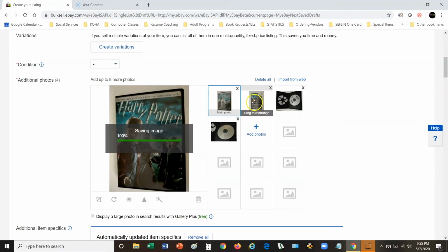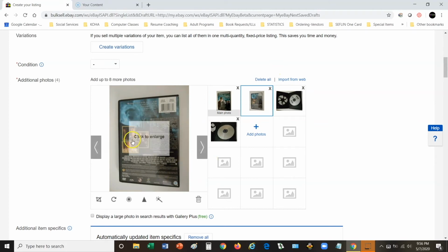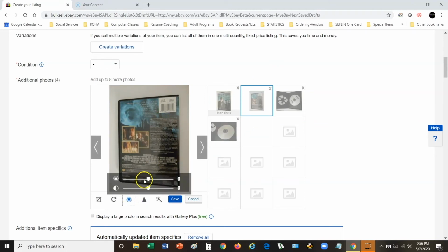And while I'm at it, why don't I go ahead and check the other ones as well. Yeah, it looks a little bit too bright, so I'm going to bring down the brightness just a touch. There we go, maybe increase the contrast, hit save.